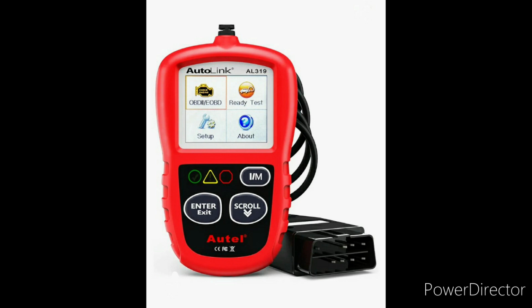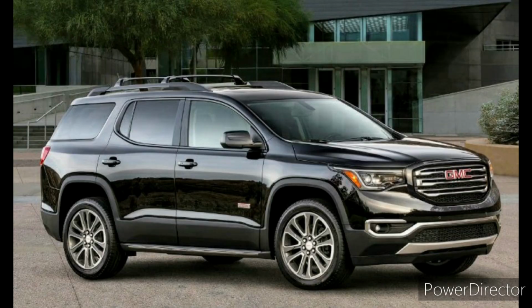Now, this can be easily accomplished with one of these pocket scanners that you can get for less than $40 on Amazon. So once you clear the code out with this pocket scanner, then your check engine light will go off and you can skip going to the dealer or your mechanic because this fix was nice and simple.